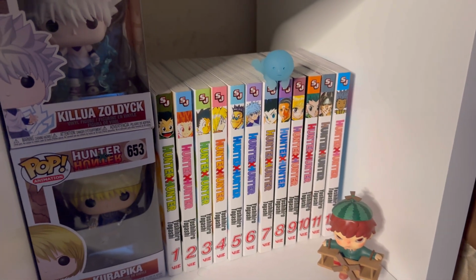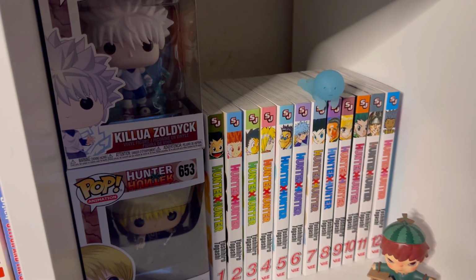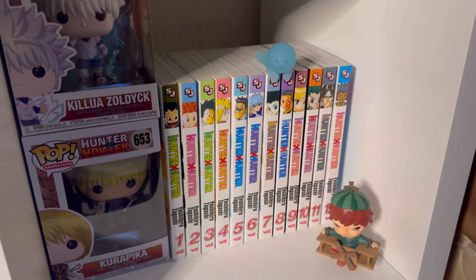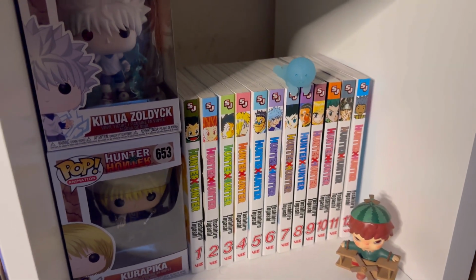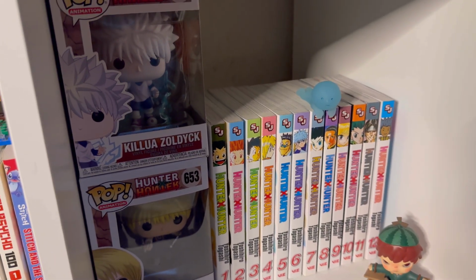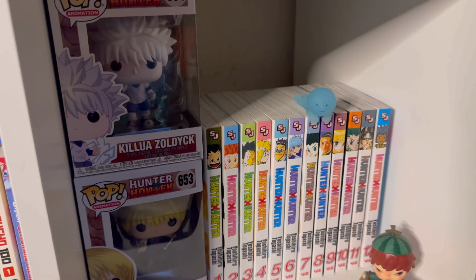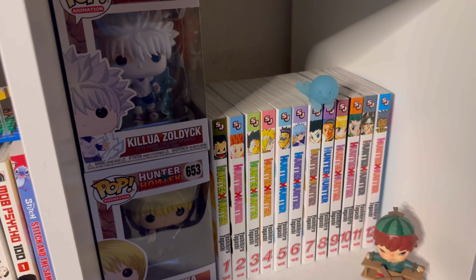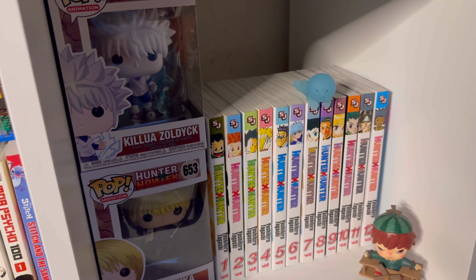I love the anime so much. It was one of the first animes that I really enjoyed, and then I just started collecting the manga from there. But I do want to get the complete set eventually, but obviously the manga's still ongoing, so it'll probably be a while till I can get the complete set. But yeah, another series that I really enjoy.